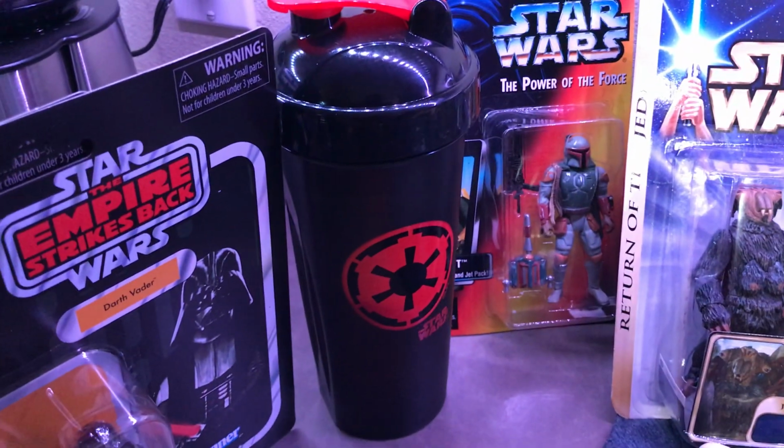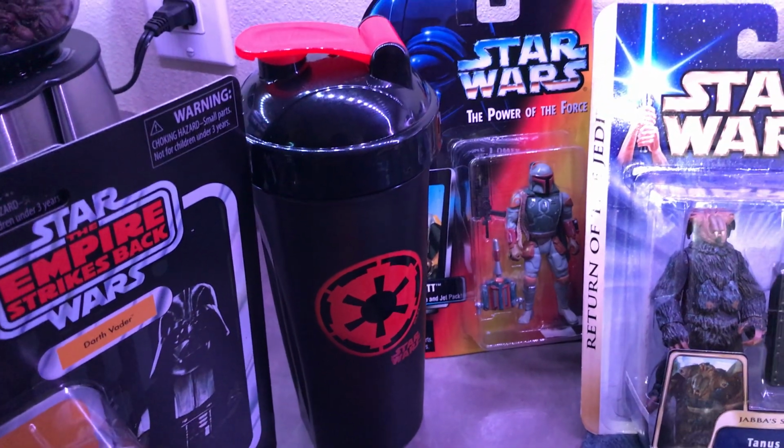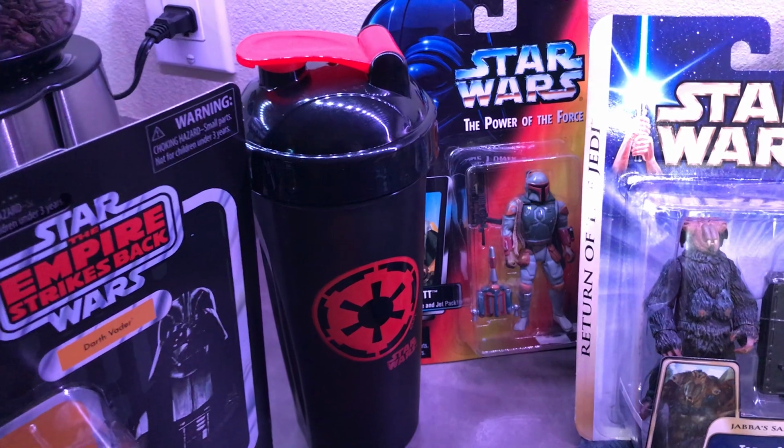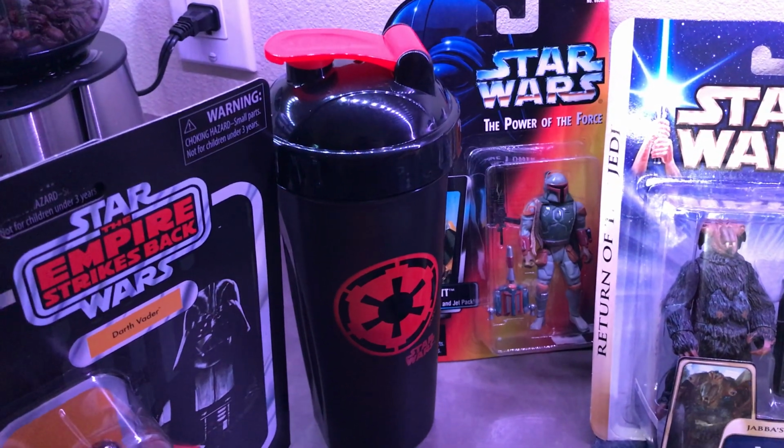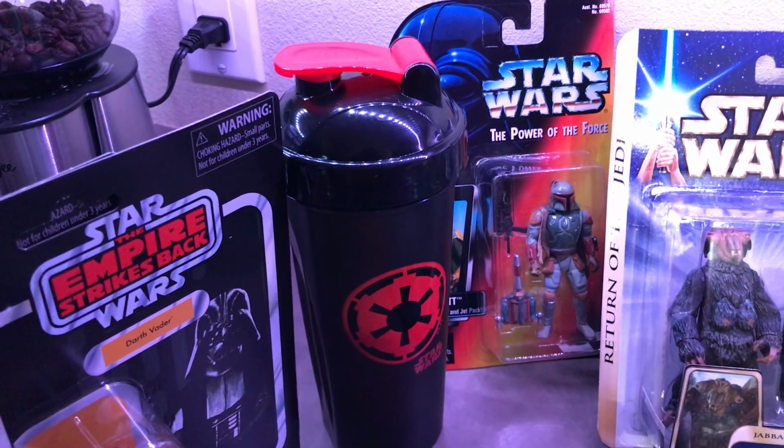Here is a Darth Vader, or not Darth Vader, an Imperial shaker. I had to do that while I was gone because my other shaker is broke. So I needed a good one. So I figured I would buy one while I was out at Celebration in Chicago.